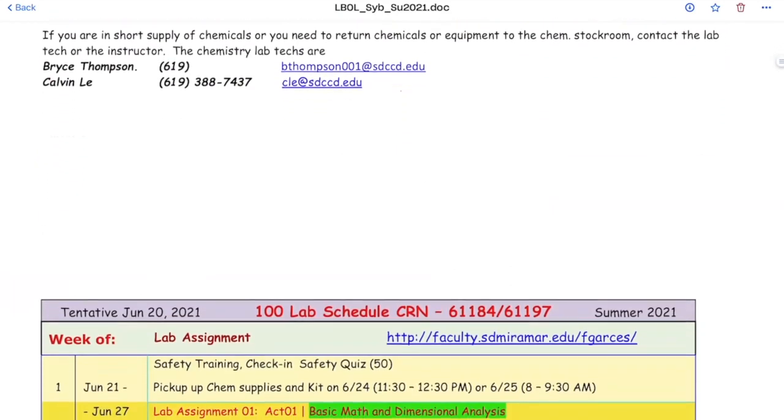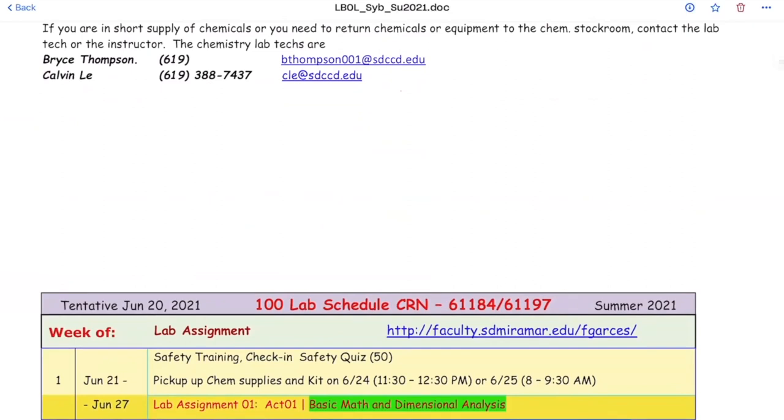If you run out of chemicals, because for some reason it wasn't in your kit or whatever, then Bryce is the person to talk to. Let me know, contact Bryce as well through his email. And then what he'll do is probably come up with the chemical, or maybe you're missing an equipment. He'll have that available. And now that we are not restricted, you guys can just drive in and go to his office. It's going to be in the S5 building. I think it's S5210. Okay. But if you email him, you'll know.